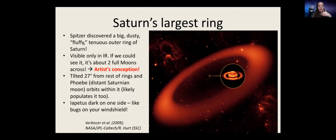It turned out that there was a prediction that this ring exists because Saturn has a lot of moons, but there are 2 moons that matter in the context of this ring. Phoebe is one of the distant Saturnian moons, and it orbits within it, and it is likely the source of the dust that's creating this ring.